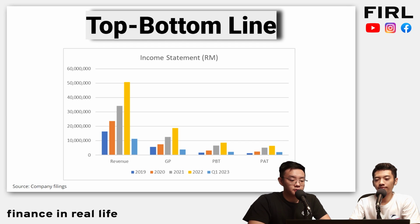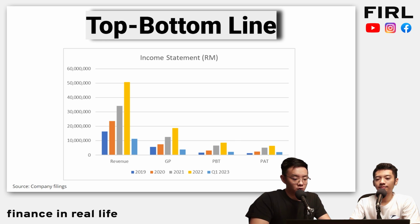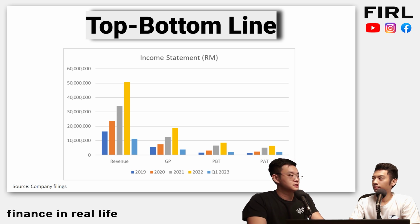Right, so now we look at the numbers. It's quite impressive actually. You can see on the left side, revenue has grown by a lot. This is roughly 40% every year. And Q1, just eyeballing it, looks like it's going to drop. So we'll see. And we look at the gross profit, same story, profit before tax, same story as well. Now, this is quite typical of companies that are about to list.